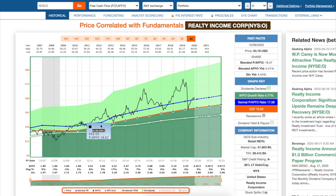But you can see here the company tends to value around a multiple of 17, and it's slightly higher than that. So it looks to be fairly valued to slightly overvalued for this company. But it's such a high quality company at a 4.44% dividend yield, S&P credit rating of A-, high quality investment grade. Lower debt to cap ratio at 38%.